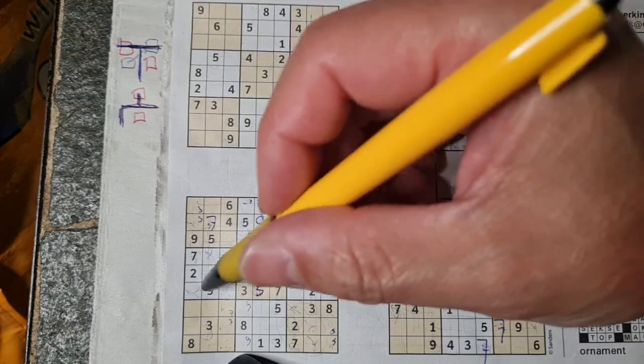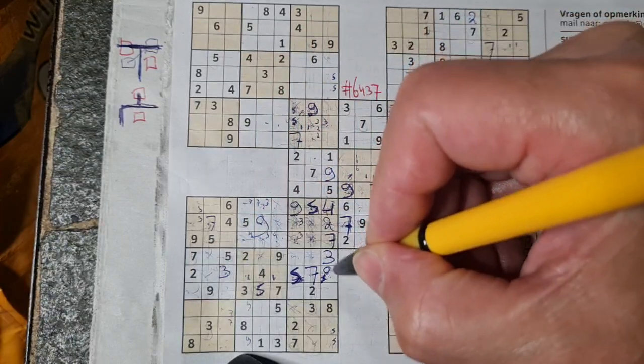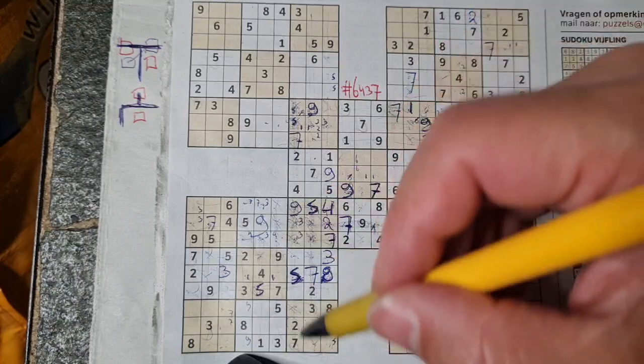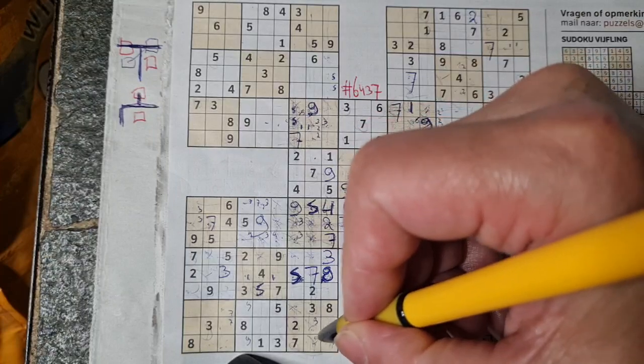The 9 in this row, the 9 in that row. So the row between, the middle row, the only place left for the 9 should be there. And the 9 in the last column, the 9 in that column, so the column between, only 2 places left for 9, could be here, could be there.